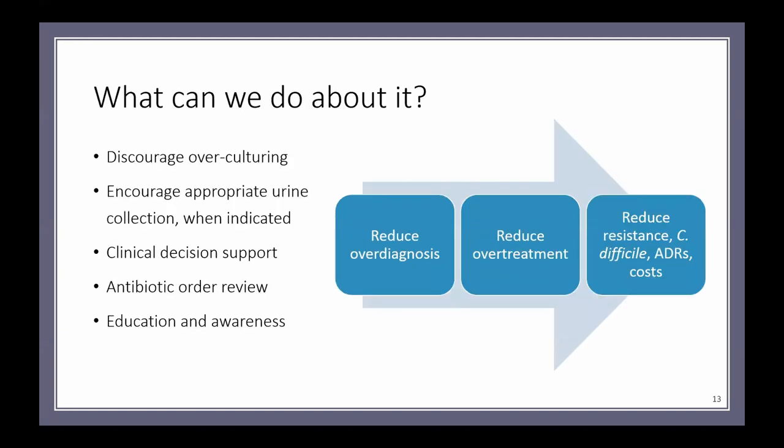So how do we do that? How do we improve this? As I've alluded to, this is a substantial problem. And many healthcare systems invest in strategies to optimize diagnosis and treatment of ASB and UTI in hopes of preventing some of those negative downstream consequences like resistance, C. difficile, adverse drug reactions, and costs.